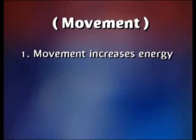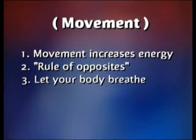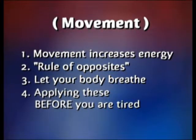So if you think about movement increasing energy, if you think about applying the rule of opposites periodically, if you think about the idea of letting your body breathe throughout the day, and then, and this is the big one, and this is probably the tough one for everybody, is if you think about that happening before you're tired. Think about it happening before you've got fatigue. It's preventive. And we're all not very good at that. As soon as my neck hurts, I'll do something. As soon as my back hurts, I'll do something.